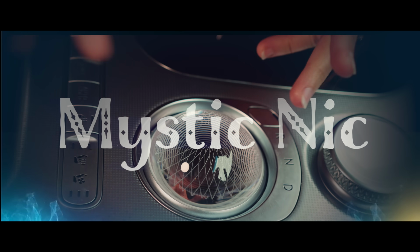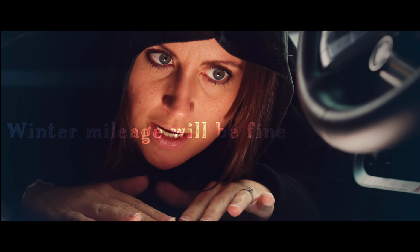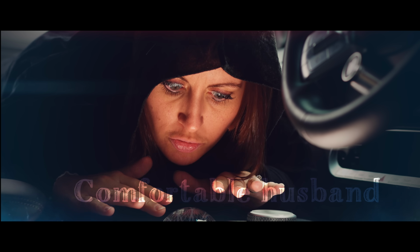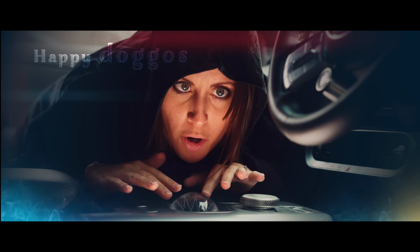I predict that this GV60 will suit my life reasonably well. I predict that I won't lose too many miles of range, especially during winter time. I predict that my husband won't complain about my driving because it's incredibly comfortable. I also predict it will be the perfect size for my doggos.